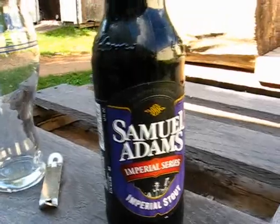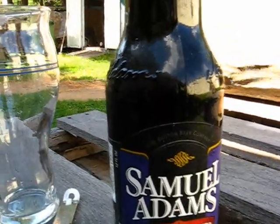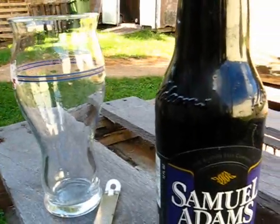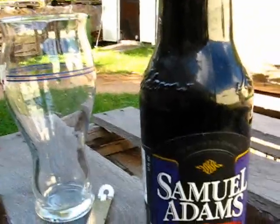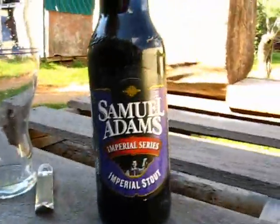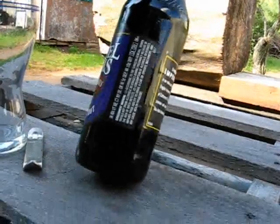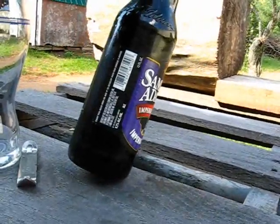It's a very, very windy day today, so I decided it probably would not be a good idea to be in front of the camera because you wouldn't be able to hear anything from my microphone except for a bunch of wind. So let's see what it says on the back of the bottle here. Of course, the Boston Beer Company, Samuel Adams. Anything else interesting there?